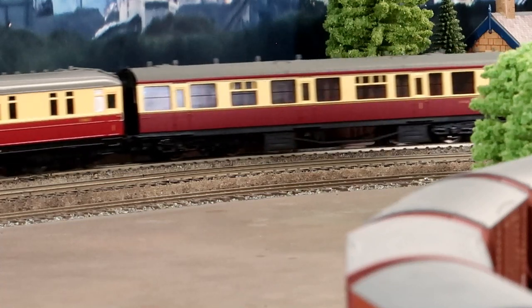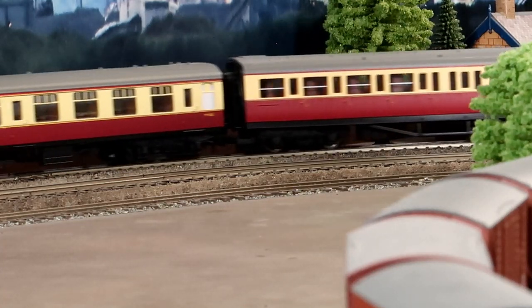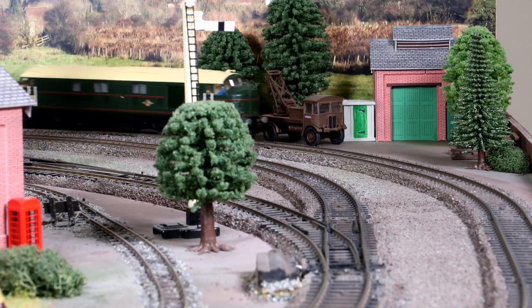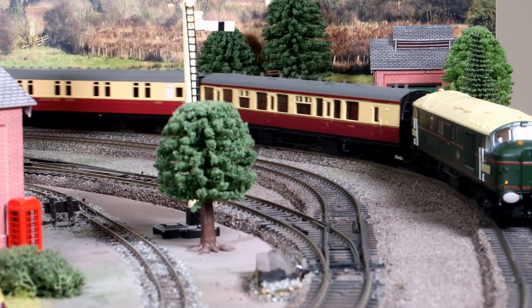They were classified as 5P5F originally, but later fell into the Type 3 power rating. 10,000 was sadly scrapped in 1968, as was 10,001, despite some efforts to preserve them.